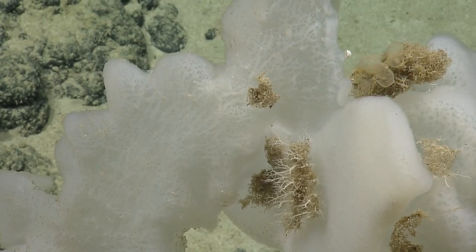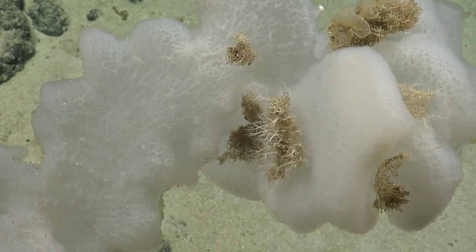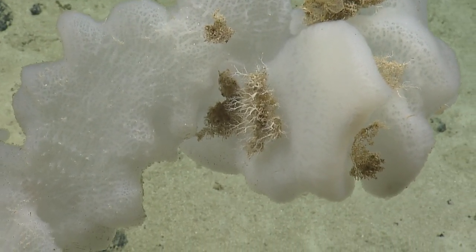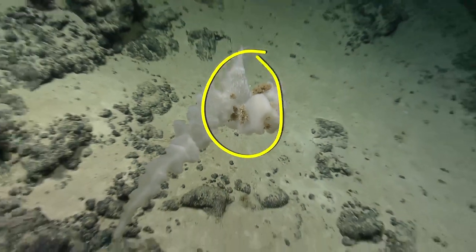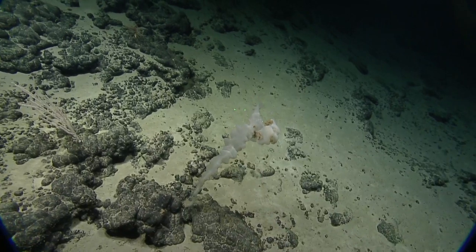Small snail. Those are the foraminiferans there. Nice flying there. Wasn't touching anything. It was a great shot. But thank you.